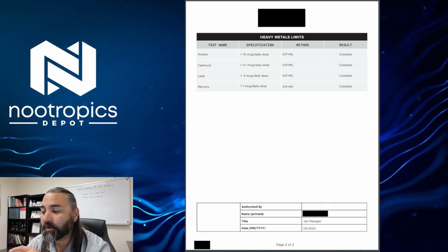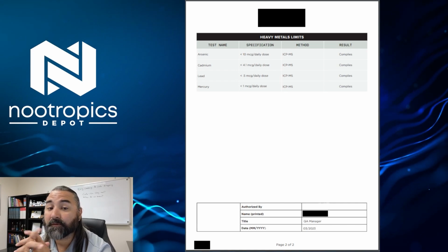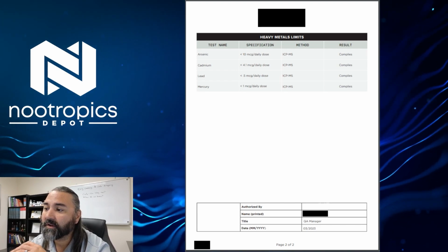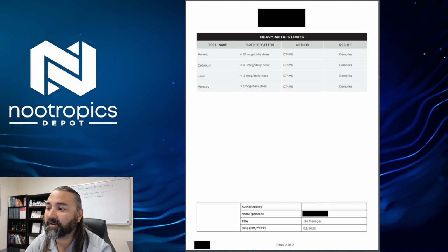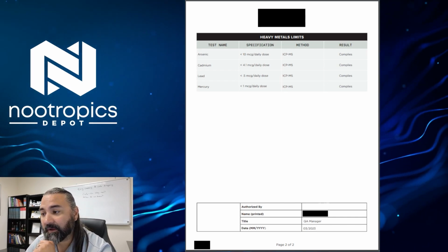Right? So what we're looking at now is page 2 of the certificate of analysis that's offered by the company itself. It's different from the first document that we looked at, insofar as, if you notice, for heavy metals in this case, it has specification 10 micrograms per day, 4.1 micrograms per day, yada yada. Method, just like before with the HPLC thing, it says ICP-MS.